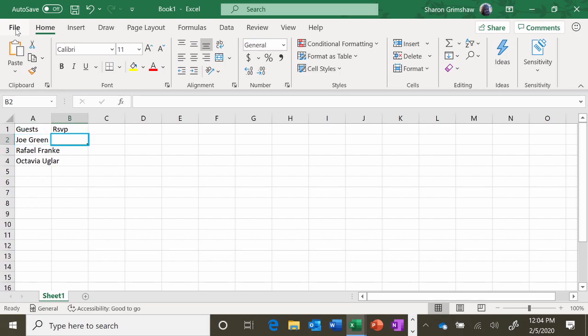I've added 3 names, Joe Green, Raphael Frank, and Octavia Uglar, and I'll move to the RSVP column to add whether or not they can come. I know that Joe can come, Raphael can also come, B3, yes, B4, and Octavia unfortunately is not able to attend. No, B5.